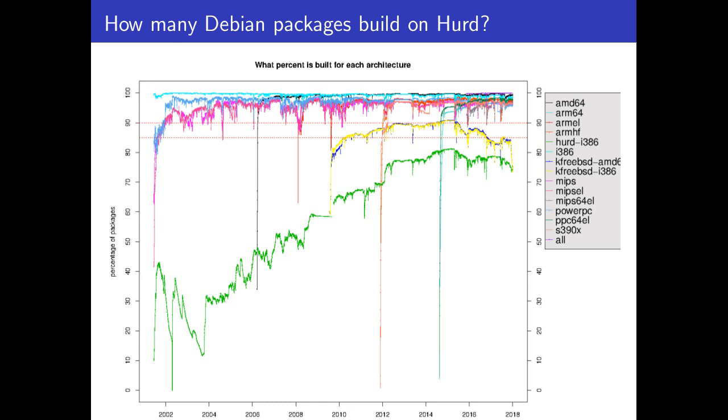This is a diagram of what percentage of the Debian packages actually build on any particular architecture. The green line is Hurd. Intel's up at the top there. You can say there's up and down, but the general trend over the past 15 years is increasing support for Hurd, and now we're about 75%. About 75% of all the packages in the Debian archive build on Hurd.